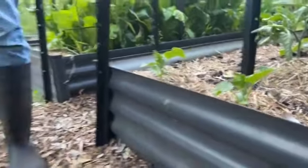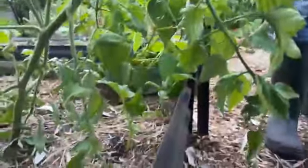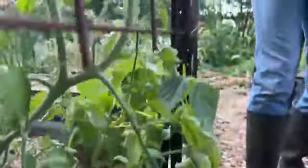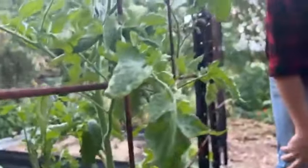And then over here, well, this is a tomato. As an experiment, I'm going to try and train it up this side of the archway and see how that goes. Because, why not? We're all about testing different methods here to see how it goes.